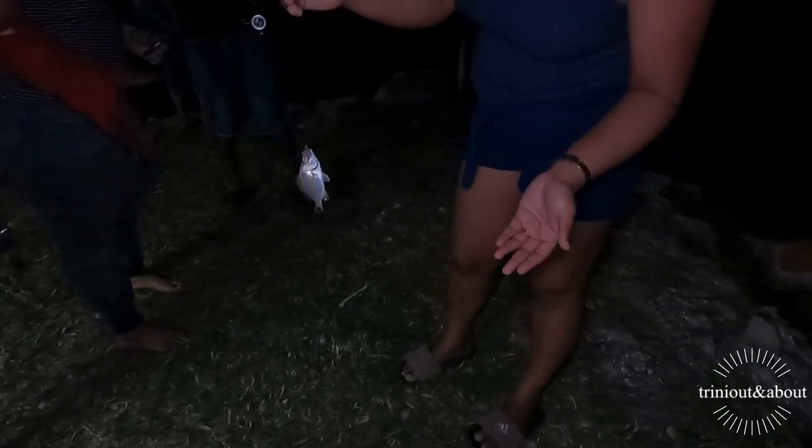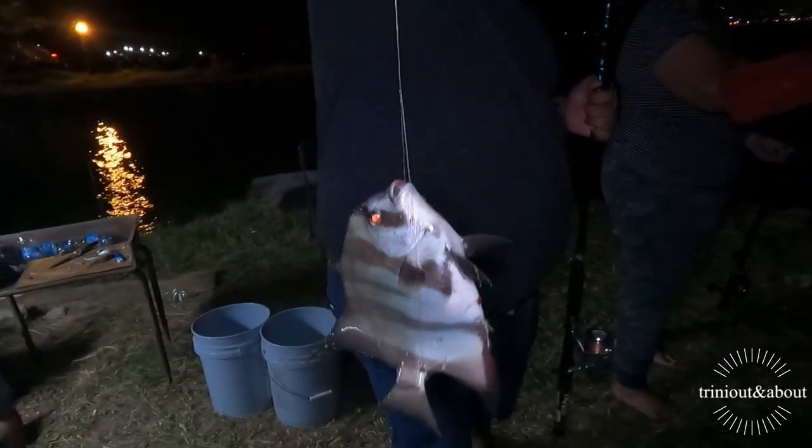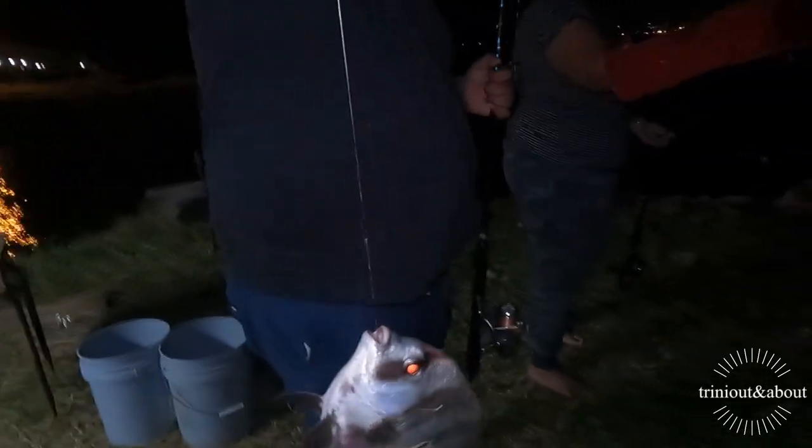What is it? A little grunt. I still caught something other than a catfish. Other than the catfish, well, yeah. But now you see, the game is switching up here. I got rid of that catfish. Hey, nice. I feel nice now.